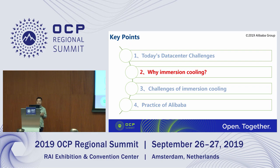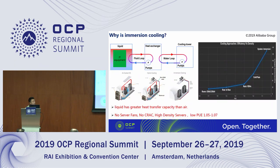Next is the second part, why immersion cooling. We think the new generation data center solution is immersion cooling. The key targets are to reduce costs and improve efficiency. We all know that an immersion cooling data center is very simple. It uses less power by using liquid that has greater heat transfer capacity. So it can reduce IDC external dependencies, such as water resources and external environment like temperature, humidity, etc. It is very suitable for the high temperature and humidity in the south of China.